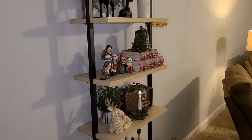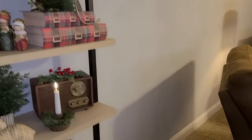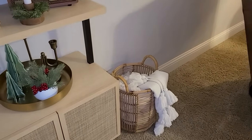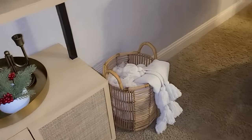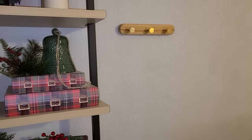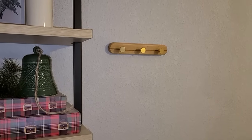Now, right beside the bookshelf, I have this little peg rack, and I've got this pretty little basket down here. This is pretty much a blanket that my older son gave me that just stays in the living room. So I've kind of filled that up a little bit. We're going to add a little pillow here, and then we're going to add another one, and then we're going to add that little swag I showed you guys from Walmart. We're going to add this here with just a simple set of bells.